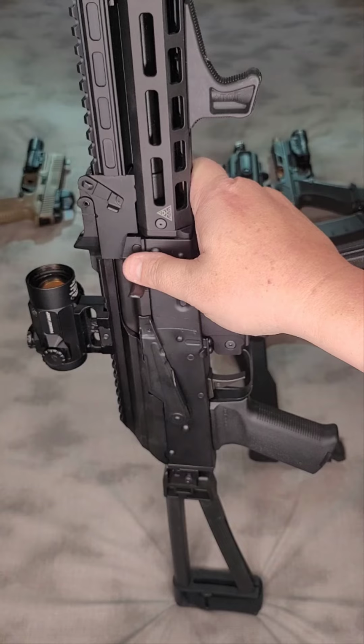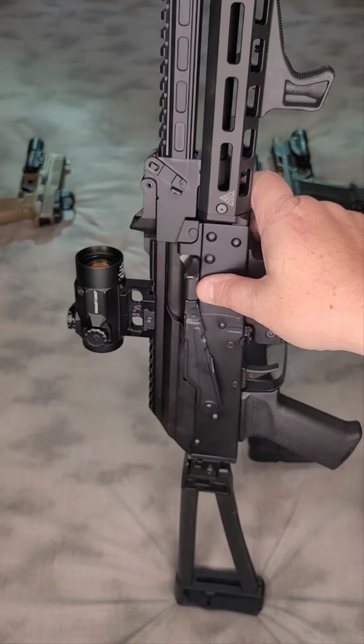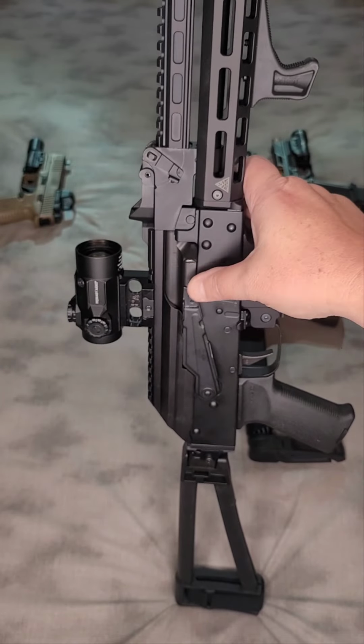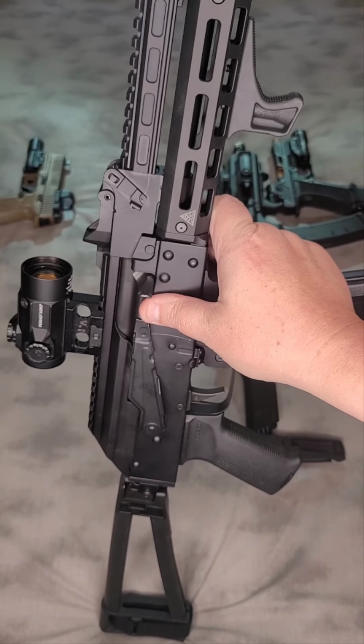Loadout 1, we had the Shadow Systems XR920 Elite and the CZ Scorpion EVO 3 S1. Loadout 2, the FN509 Midsize MRD and its PCC, the Palmetto State Armory AKV.